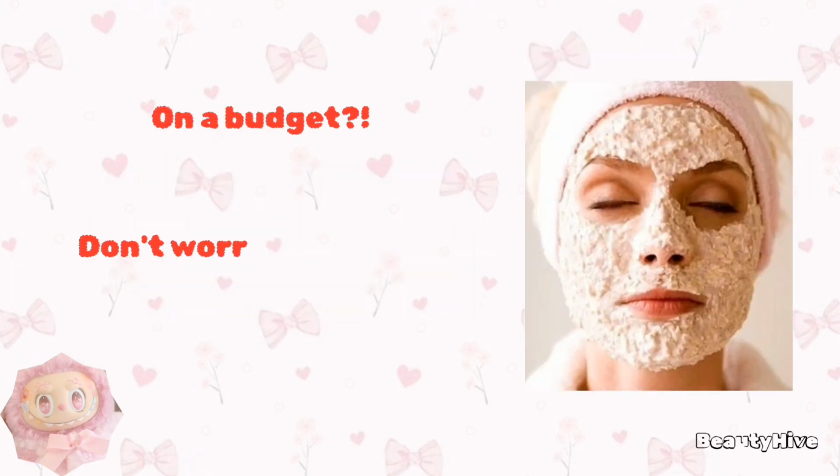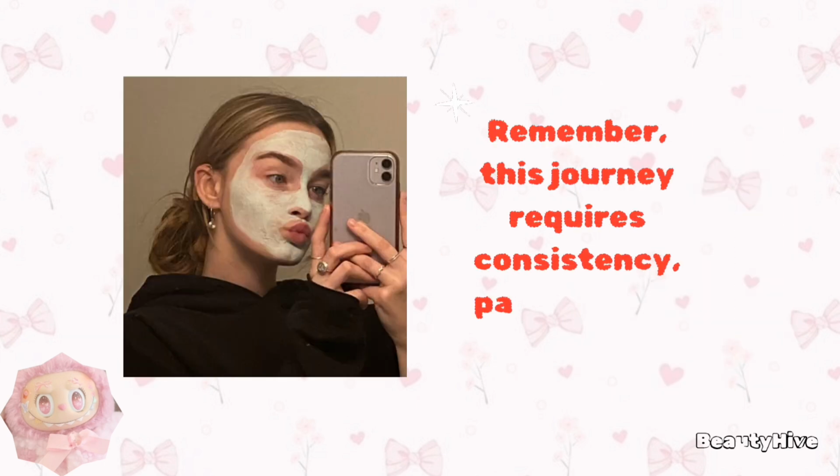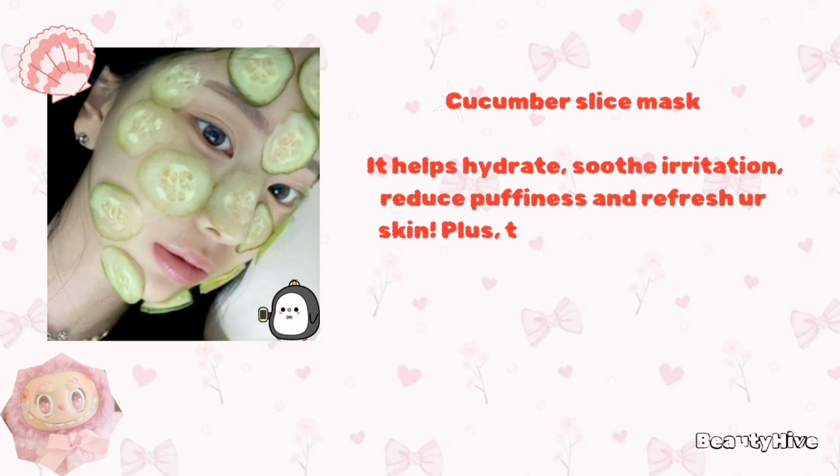On a budget? Don't worry, let's make our own face masks that work like magic and give that glow. Remember, this journey requires consistency, patience and dedication. Cucumber Slice Mask. It helps hydrate, soothe irritation, reduce puffiness and refresh our skin.